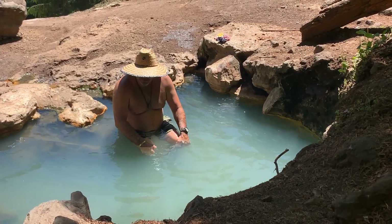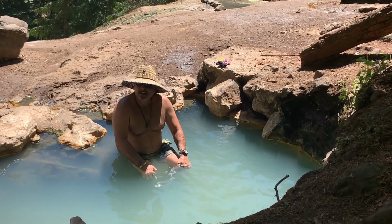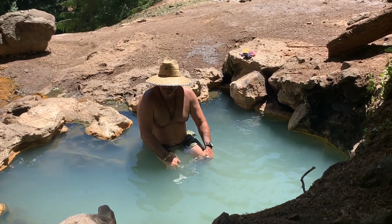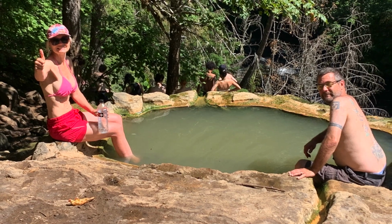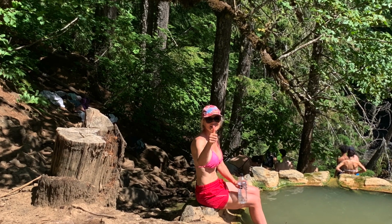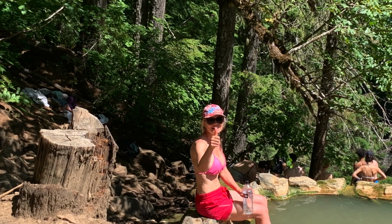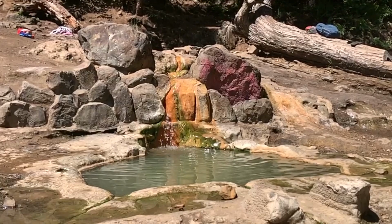Oh. Man, I can feel it clearing out the mucus already. Does that got any sulfur in it? Water's 105 degrees. Woo!